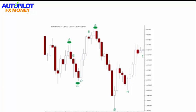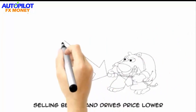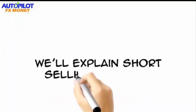F. July 3rd through 4th. Taking these two daily candlesticks together, we see that the market opened above the 1.4550 resistance level twice, but couldn't advance. On July 4th, after 6 straight days of gains, and now failing to break through resistance for the second straight day, selling begins and drives price lower, as those who bought earlier sell and take profits, and short sellers begin selling the Euro-USD pair in hopes of profiting from buying it back at a lower price later. We'll explain short selling later on.